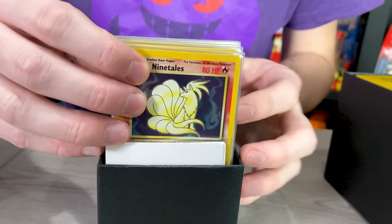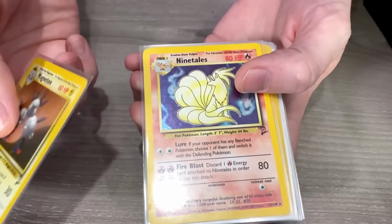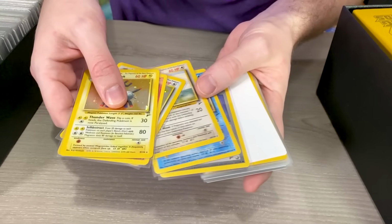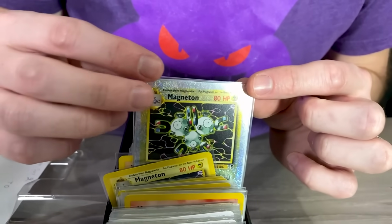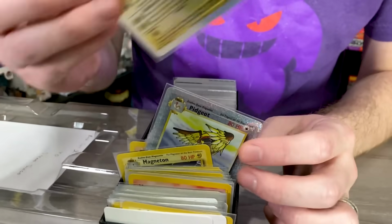right there. If I just go ahead and take out a stack, look at this, we got Base Set 2, Magneton, Ninetales, Wigglytuff, Pidgeotto, Seeking, Pokeball, and they're in order. See, a pre-release for Misty's Seadra, kind of jumping around, but here are the reverse holos from Legendary Collection. Look at that, Magneton. Easily, to this day, I would still say some of the best reverse holos that the Pokemon TCG has ever had.